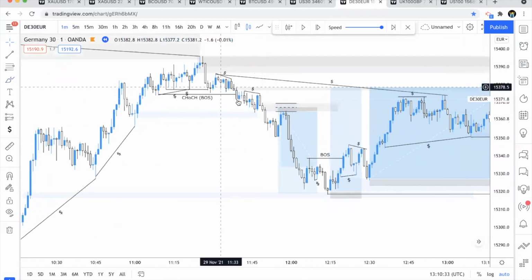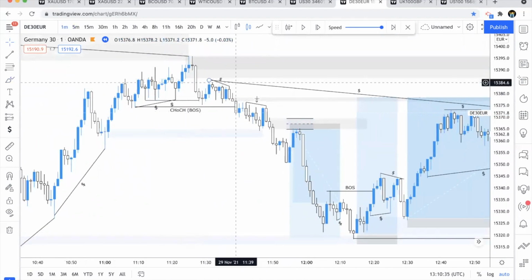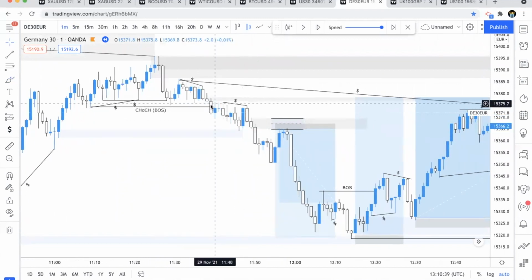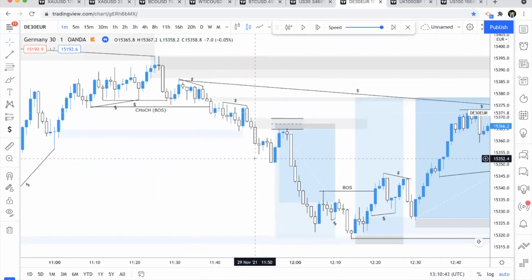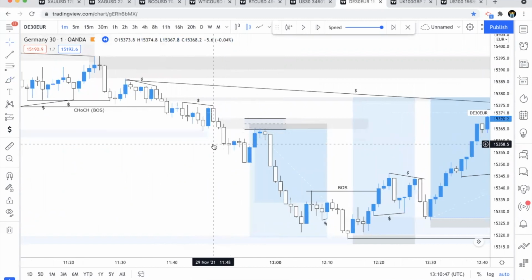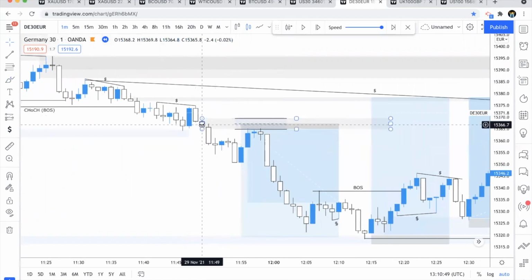Once I looked to sell here, I was marking out all my liquidity. I saw the CHOCH, the break of structure, right? Price didn't come to where I was looking to sell, so price kept pumping down and pushing lower. It did another break of structure. Then I found out where my next order block was.